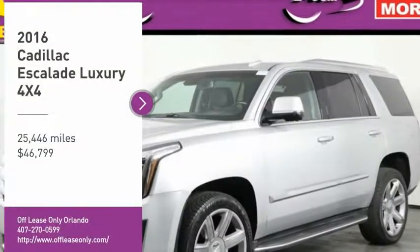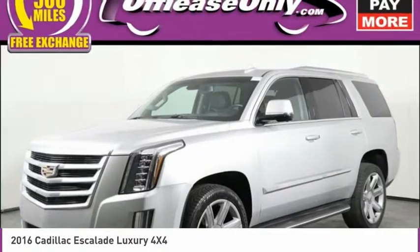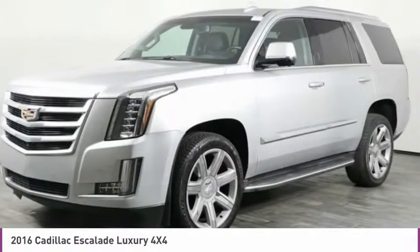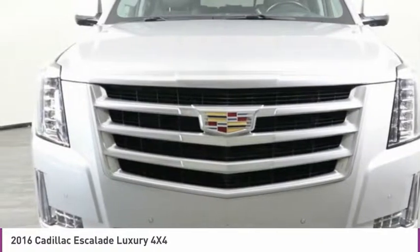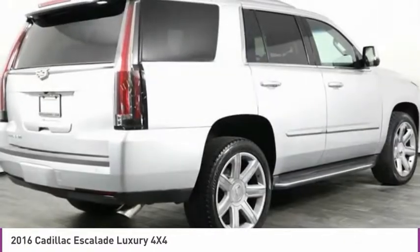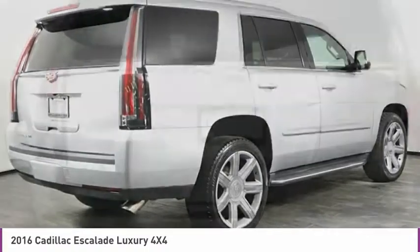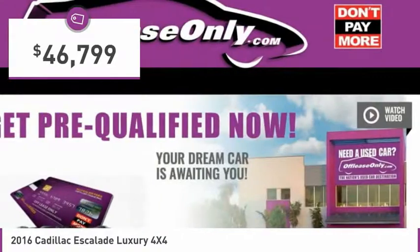Make a great choice today with the 2016 Escalade. A full-size luxury SUV, the Cadillac Escalade stands for A-list style. Thrilling, yet effortless performance combined with advanced luxury and technology that's on the leading edge of the industry makes the Escalade an easy choice and is priced below $50,000.